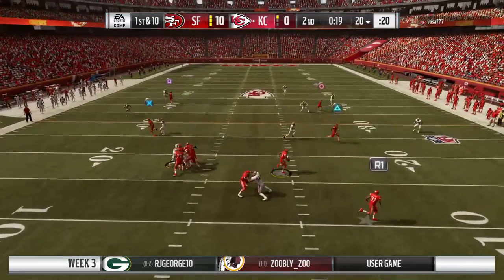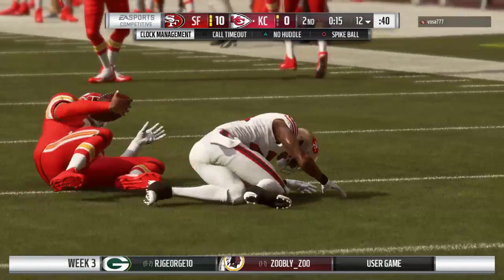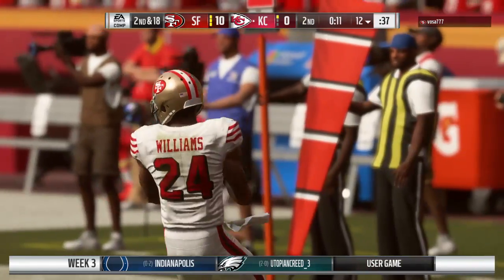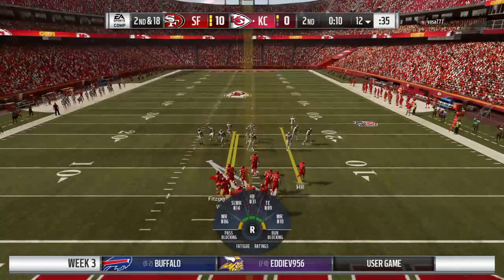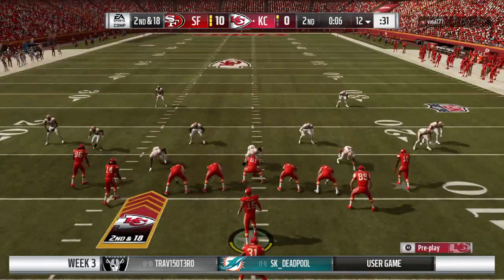Mahomes now on first down. Flush to his right, and he can't get rid of it. He's taken down. Got to imagine the pass rush will be equally intense here on second down following the sack. It's 2nd and 18.